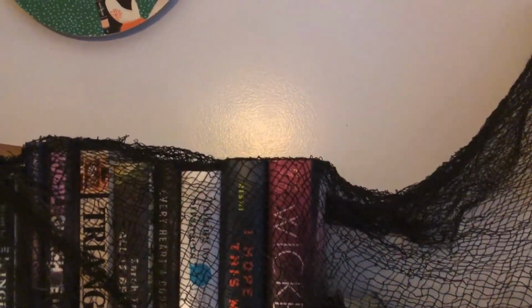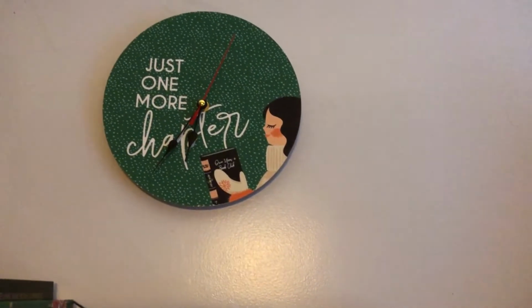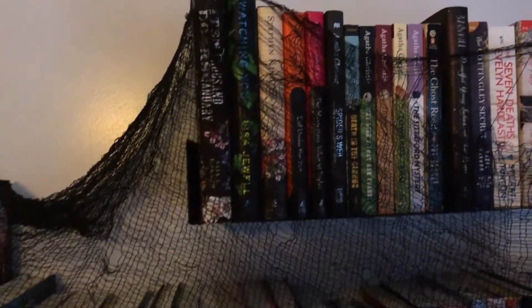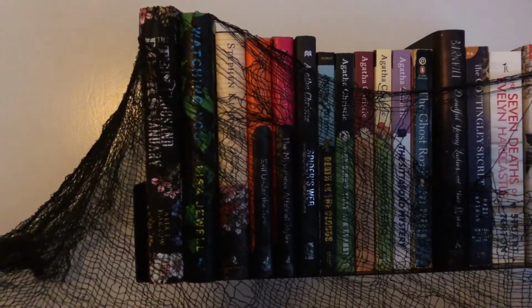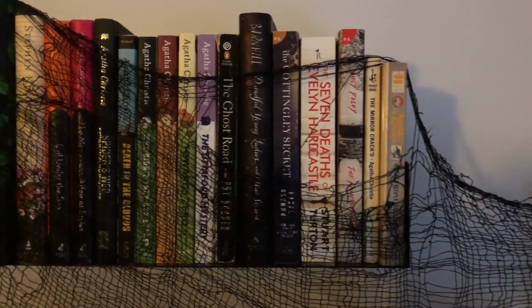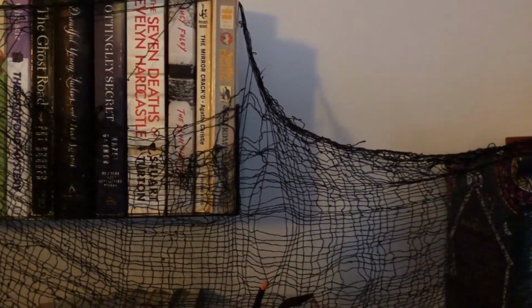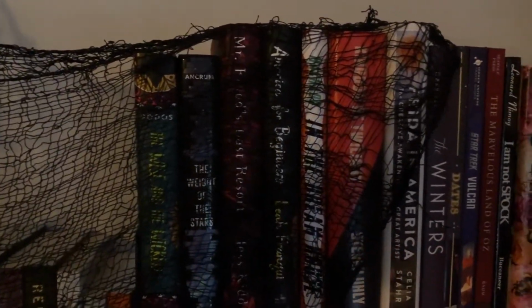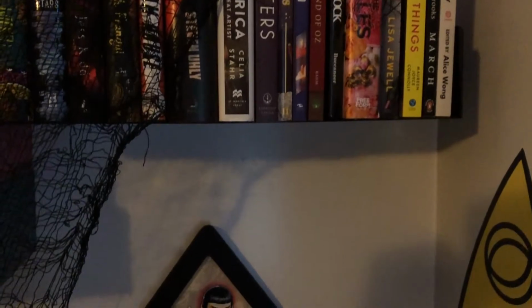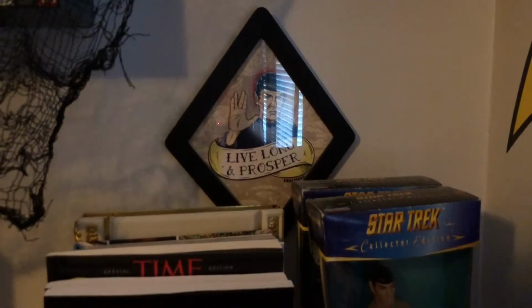There's no rhyme or reason to the order of my books, because I just can't do that. And here is a clock that I got. And I have to read a lot of these. On top shelf is like mystery, suspense books. I'm excited to read. I've been really into mysteries lately. Probably because it's fall, Halloween time. And, like I said, I'm going to do a bookshelf tour one day, and I'll kind of dive into them in that video. Isn't this a beautiful art print of Spock?